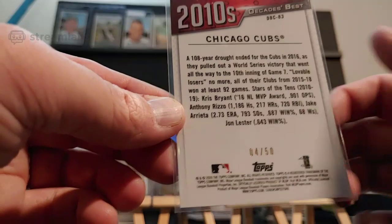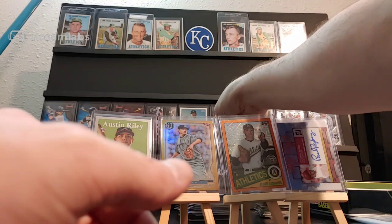But I'll let that go for like $3 if anyone's interested in that.